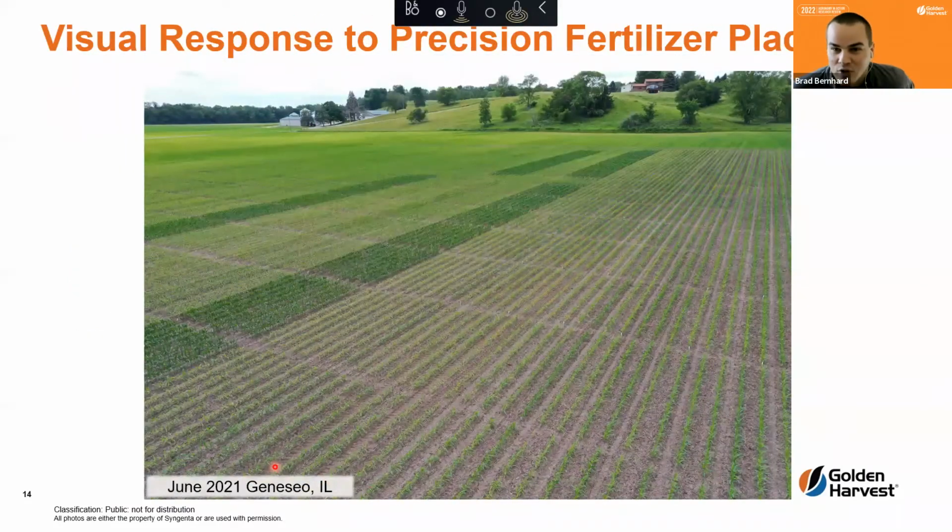So this is what the visual responses look like. This is at our Geneseo location. It was our most responsive location. And what you're looking at here is those green strips is where the precision fertilizer placement or planter applied fertilizer was applied compared to where it was not applied. Very, very visual in not only color, but also growth there.